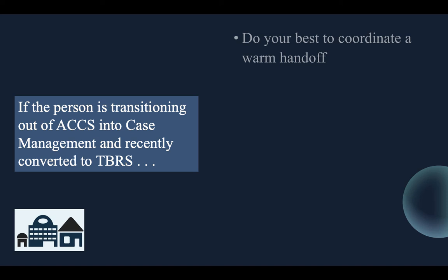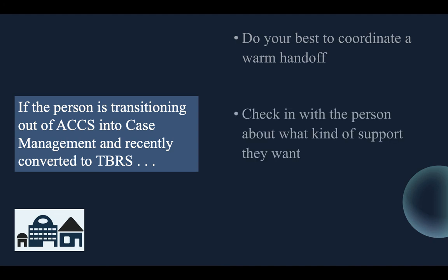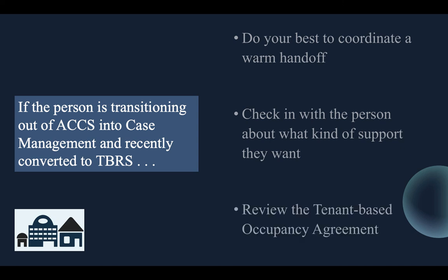When it is identified that a person may be ready to transition to a tenant-based subsidy, contact their ACCS team and/or housing coordinator at the agency where the person has been engaged in services. Set up one or more meetings together to learn about the person's recovery process, identifying strengths and any possible barriers to maintaining their new tenant-based lease. Check in with the person about what kind of support they want around understanding and managing their lease obligations. Review the tenant-based occupancy agreement form that details rules and responsibilities for participating in the DMH RSP.